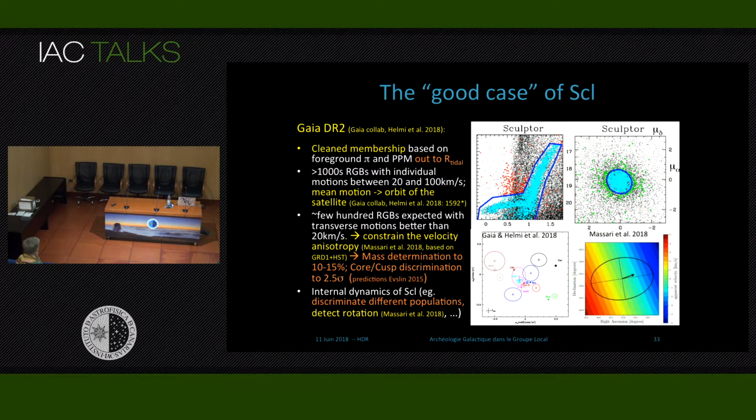The hope was that in a galaxy like this, that is well populated in Gaia and for which the brightest stars are quite bright, the internal errors of individual RGB stars could be good enough to constrain the velocity anisotropy. And this actually has been already done from Gaia DR1, doing proper motions combining Gaia DR1 and HST by Massari in 2018. And I presume there will be some updates of this very soon that I've not yet seen from really Gaia DR2 alone.